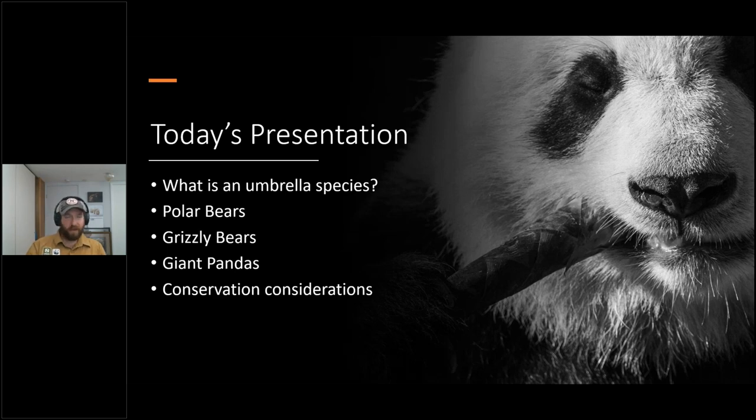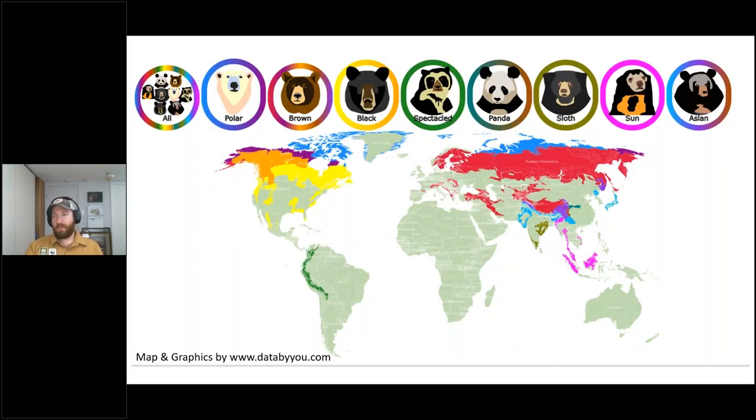So we'll go there, and then looking towards the future, we'll talk about conservation considerations as well. So I love this map of the world. We've got all eight species of bears. Take a picture of this if you want to remember the eight different species of bears.